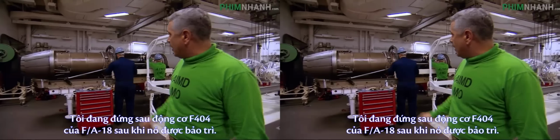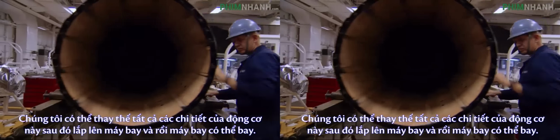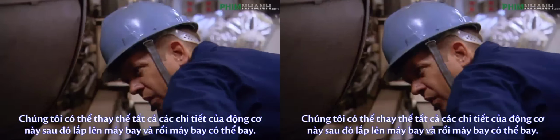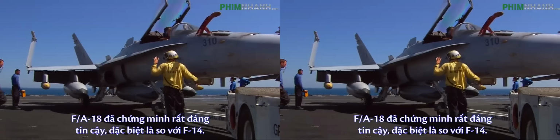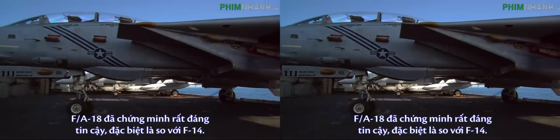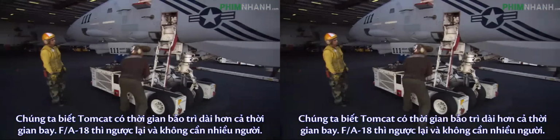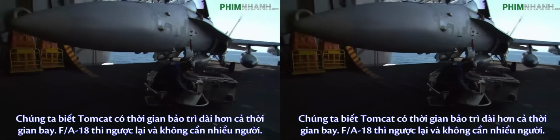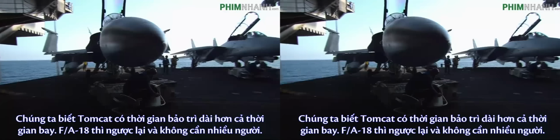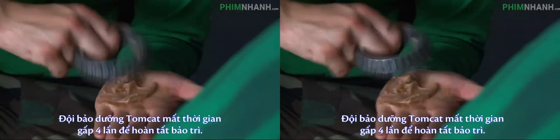It's in a modular format where we can remove any of the modules on the engine, replace them, run the engine across the test cell, and then it's ready to be issued back out to the squadrons again. So these jets are making that ready to go. The FA-18 has proven even more dependable than the Navy hoped, especially when compared to the F-14 Tomcat. The Tomcats, as you well know, are aging rather fast, so they require more maintenance man hours per flight hour than, say, the Hornet. The Hornet, on the other hand, is still relatively young, and there aren't as many maintenance man hours required. Tomcat maintenance squads must work almost four times as many hours to maintain their aging aircraft.